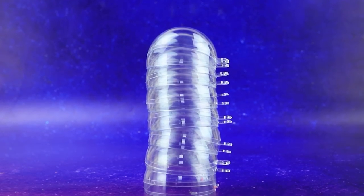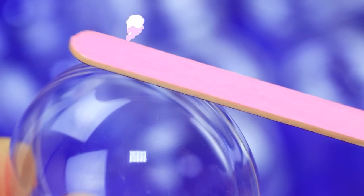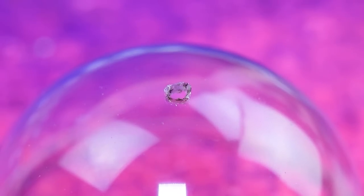Wow, look at all these half spheres. Make holes.